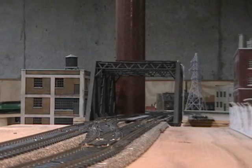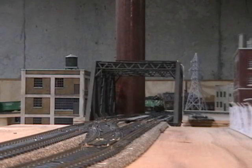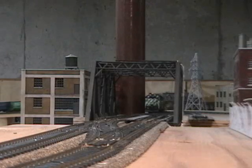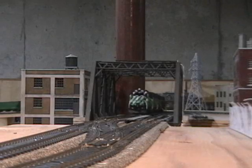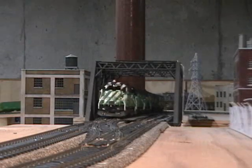Okay, the next installment from 20th Century Field Studios tonight is normally aspirated GP38s pulling a local, and the lead unit, the paint scheme on the front of the cab for 2100 is correct for that one and only unit.